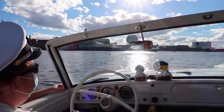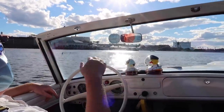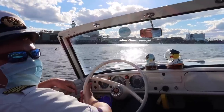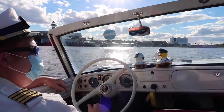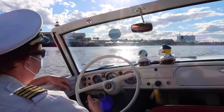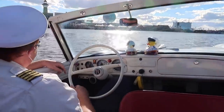We no longer have the lake to ourselves. Does this lake have a name? Technically it's the Village Lake, but a lot of people call it Lake Buena Vista as well. Lake Buena Vista, okay. But it's technically Village Lake. I don't think the balloon is operating today. I don't think it is.